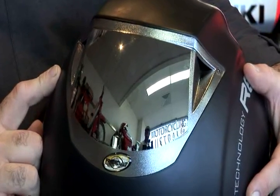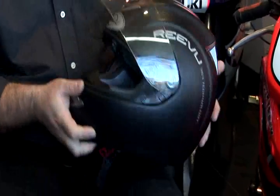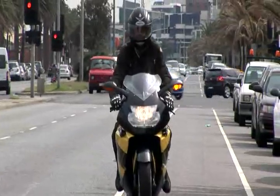As far as pricing goes, it sits at a very good part of the market. If you were to take the mirror system out of this and compare it to a normal helmet of equal value, it compares well. The vision system included in the helmet takes that to a whole new level. It's hard to compare feature for feature, as this is the only helmet available with a Reevu system. The favourable reviews that have come back have been amazing.